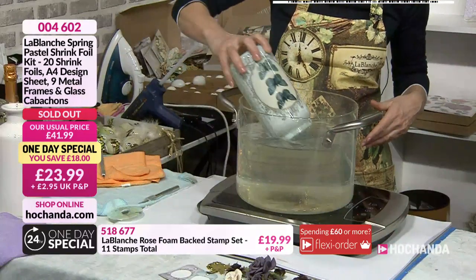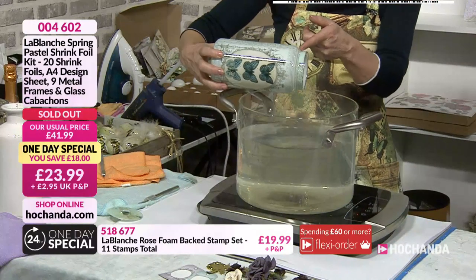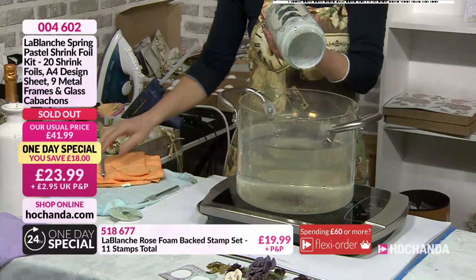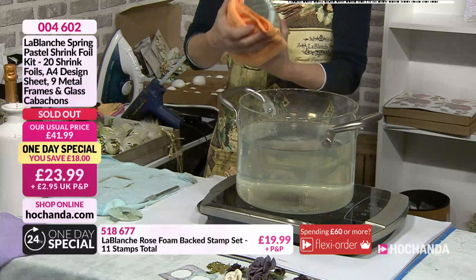Put it again into water, and you see it shrinks perfectly around the curves. It's very, very easy. If you get these shrink sleeves at home, it's really fun.